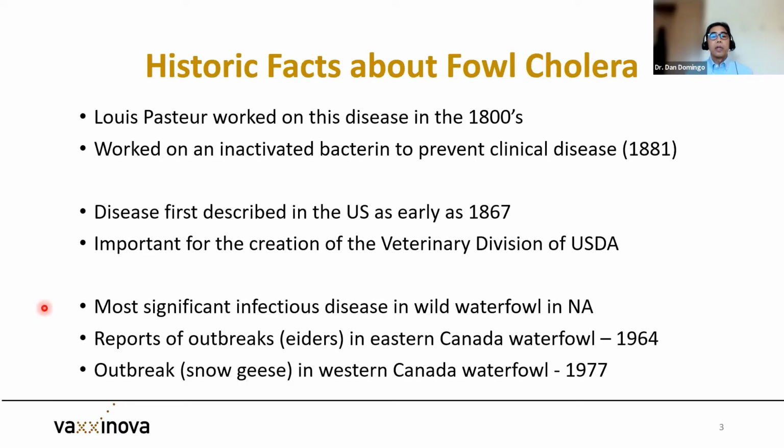It is significant also in wild waterfowl. There have been reports of Canadian outbreaks in waterfowl as early as the 60s in Eastern Canada, and also snow geese in Western Canada in the 70s. So it is a disease of both poultry and wild avian species. If I remember correctly, in BC you'll have that crossover of wild waterfowl and the poultry industry in basic geographic regions. So again, other species will be important in the control of fowl cholera.